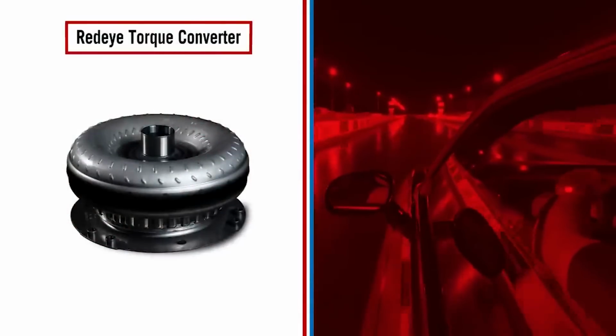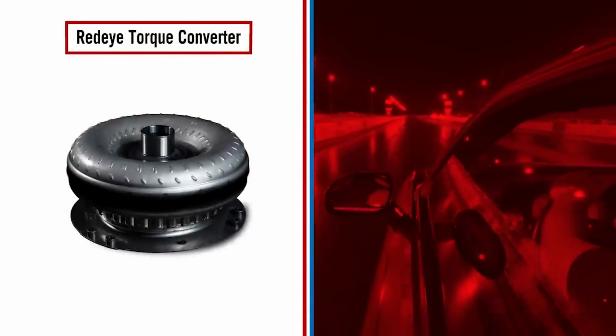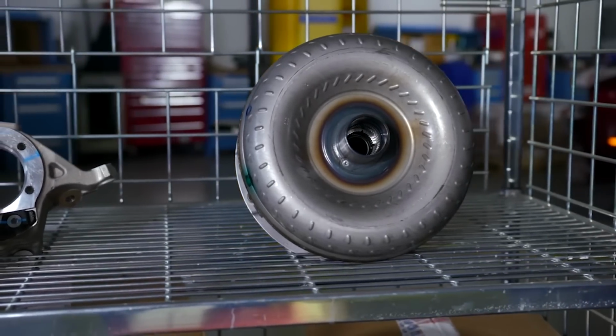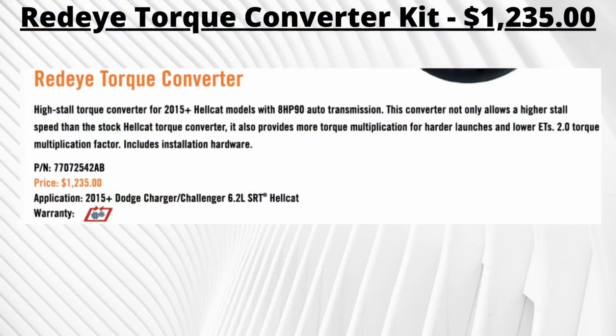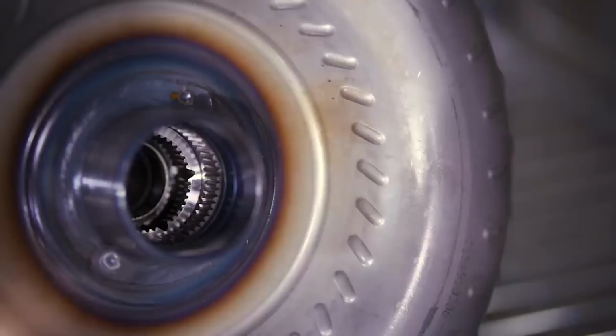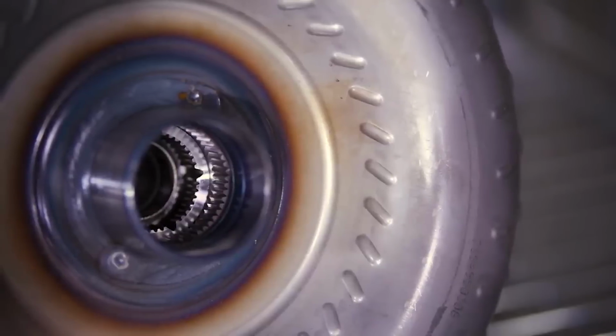Another item is the Redeye torque converter kit for 2015 and up SRT Hellcat Chargers and Challengers with the automatic transmission that costs $1,235. With 11% more stall speed and 18% more torque multiplication than the Hellcat converter, it provides harder launches and lower elapsed times.